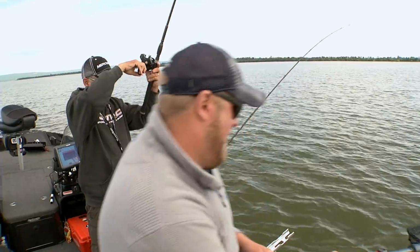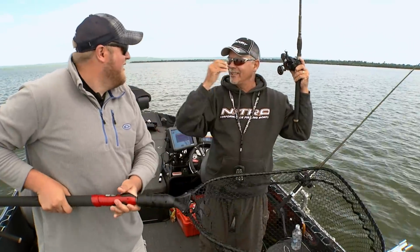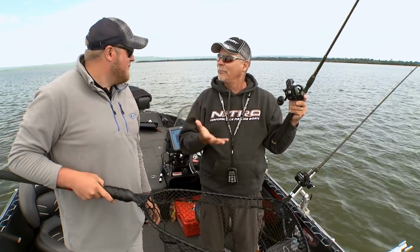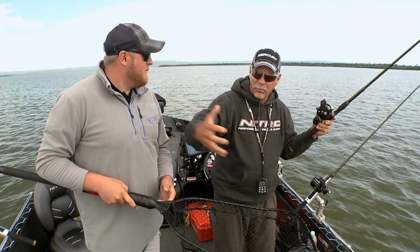There we are. There's a good fish. Yeah, that's a good one. Yeah, that's a nice fish. And he was hooked in the nose. You see it just popped right out there? It's the way he was fighting. He was coming in pretty easy. Yep. He kind of felt like a big fish because I heard the bonk, bonk, bonk.